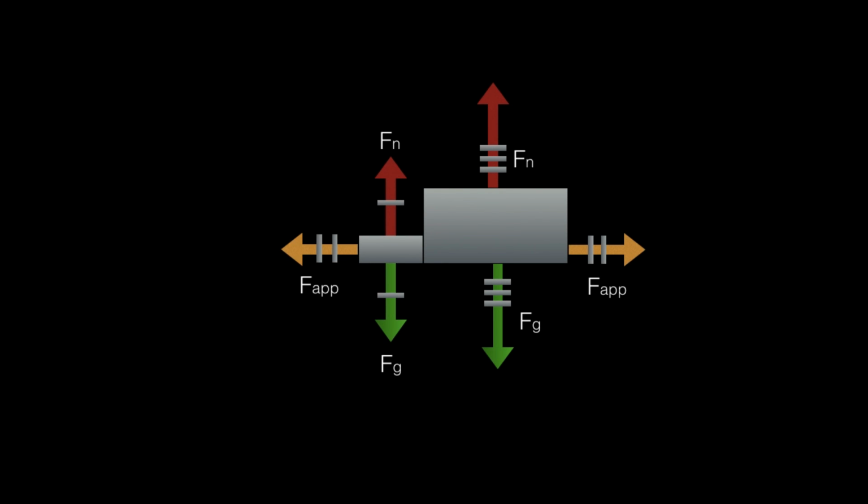Despite receiving identical applied forces, the objects do not experience the same acceleration upon hitting. Instead, the larger object receives a smaller acceleration, and the smaller object a larger acceleration, with those accelerations being in opposite directions. This concludes my presentation.